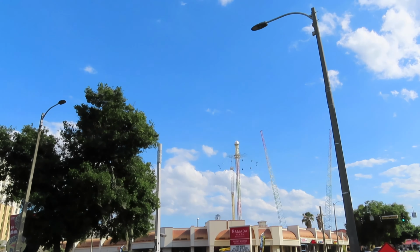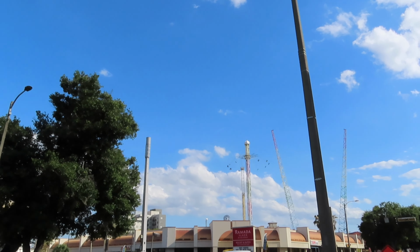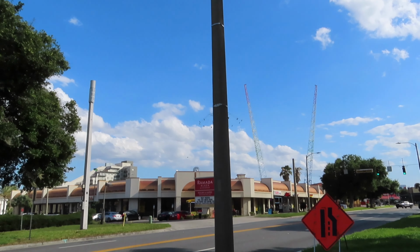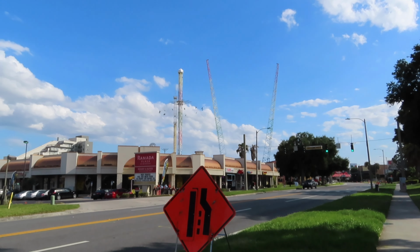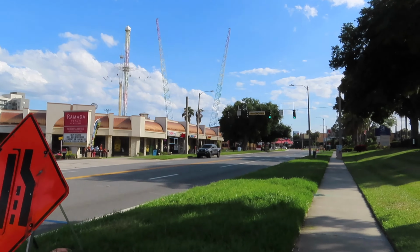Oh look, they've got like a mini star flyer here. We'll show you the big one in another vlog further down, iDrive. Baby. It's a baby. And then the slingshot as well.